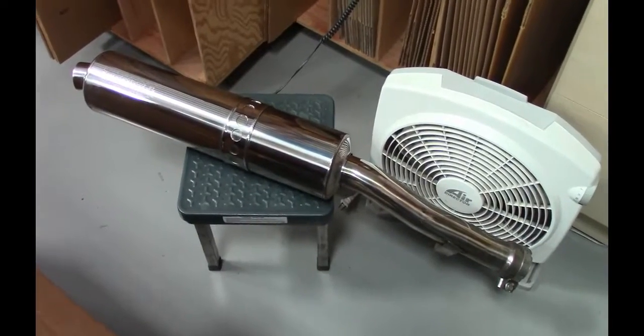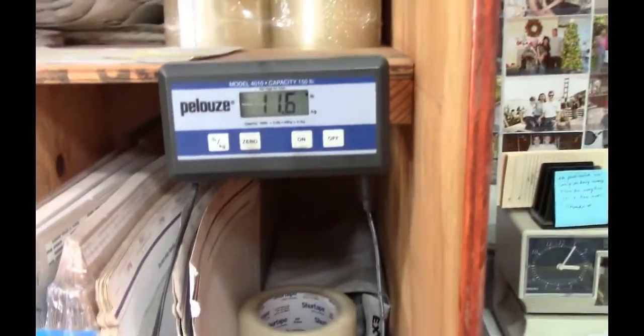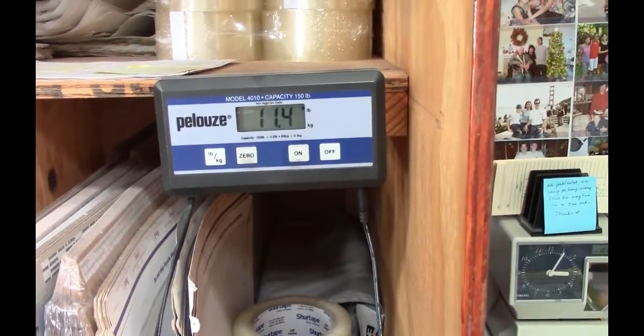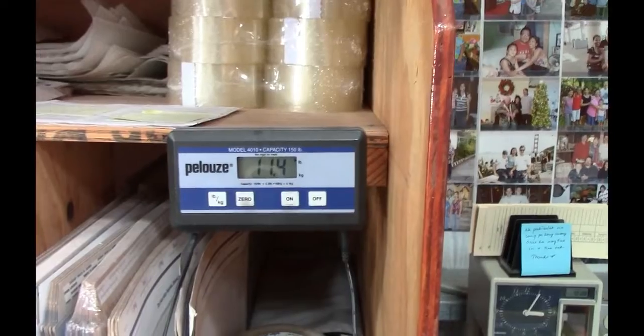Thought I'd weigh the Cherry Bazooka. Thing is clean though, but boy is it a monster, huh? And on the digital scale it's 11.6 pounds. It hovers back and forth, but its average is 11.6.